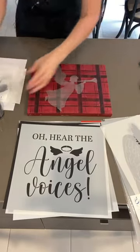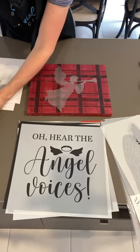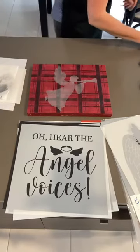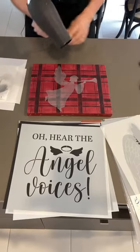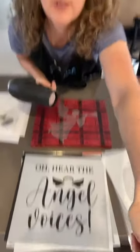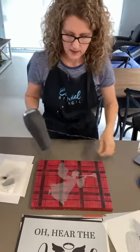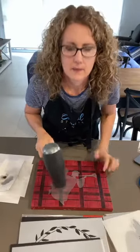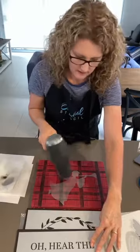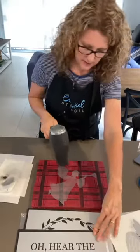Now that is still a little bit wet, so I'm just going to get my hairdryer and see if there's any questions in the comments that I can help you with. Let me know. I'll just pop it up here for a second, see if we can see anything here. The angel is beautiful. Yes, it is, Robbie. If you've got any questions, let me know on here.